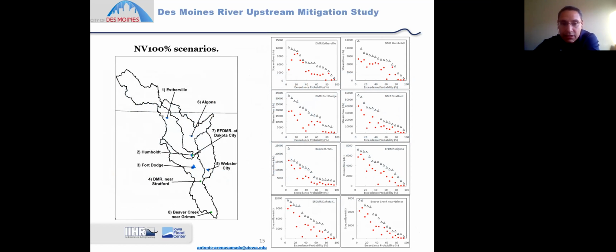So I'm presenting here the first set of comparisons. All the triangles for the 8 panels that I'm presenting here represent the baseline conditions, or in other words, how the calibrated model captured the reality. And each one of those symbols, both the triangles and the red dots, represents an annual peak. So in each one of the panels, you have 17 triangles, 17 annual peaks between 2002 and 2018. And you also have 17 red dots.